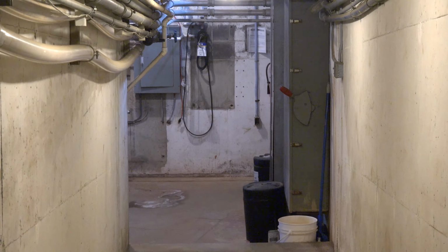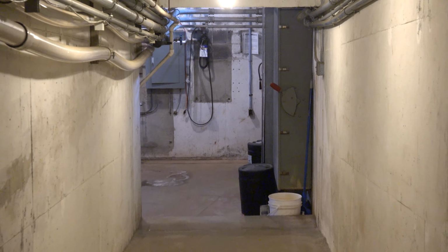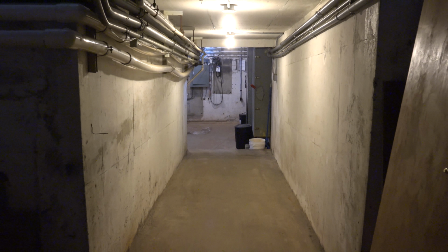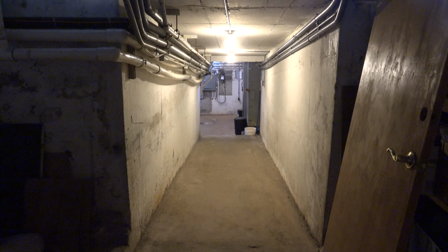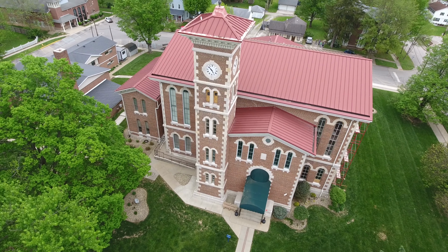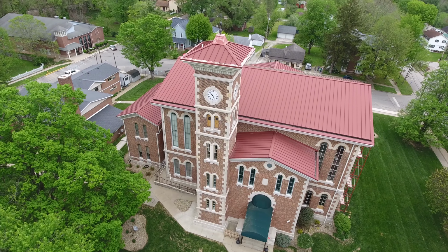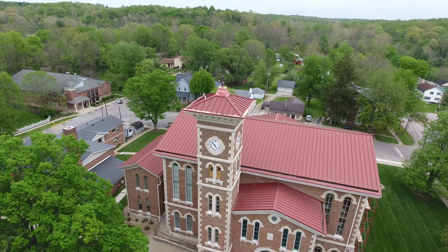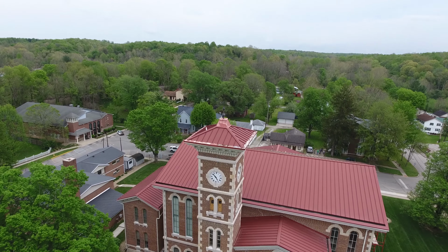The courthouse has a tunnel which runs from the courthouse itself down to what used to be the county jail. That tunnel was used to bring prisoners up in the early days, especially during bad weather. That tunnel is still usable, but we don't use it to bring prisoners up anymore because the jail that was there is not there anymore. Now at the end of that tunnel there are some mechanical features that run the courthouse, the heating and cooling units, but that tunnel is still there.